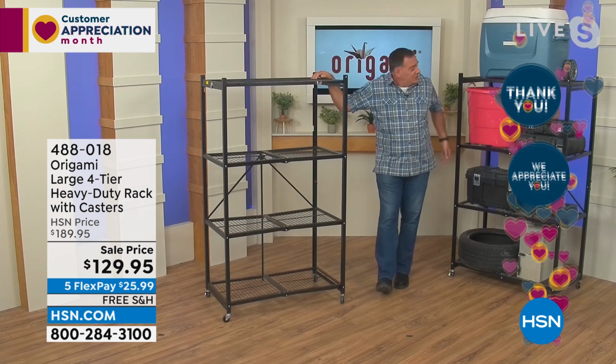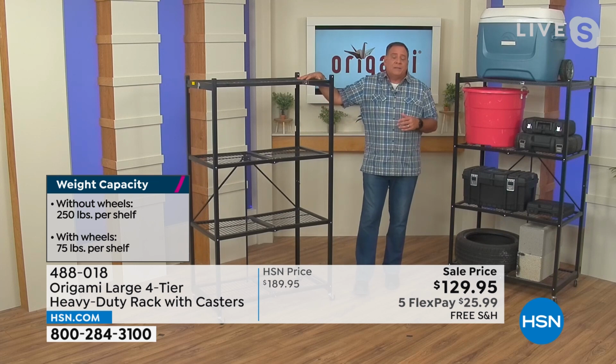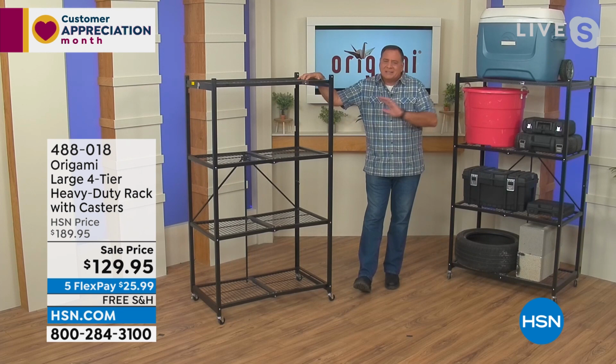Without the wheels, though, you can go up to the maximum weight capacity, which is that 250 pounds per shelf. That's 1,000 pounds on this rack. And that means you can literally store half a ton on one of these. And that's not something I think I've ever been able to say about any piece of furniture ever. But it's half a ton of storage here.